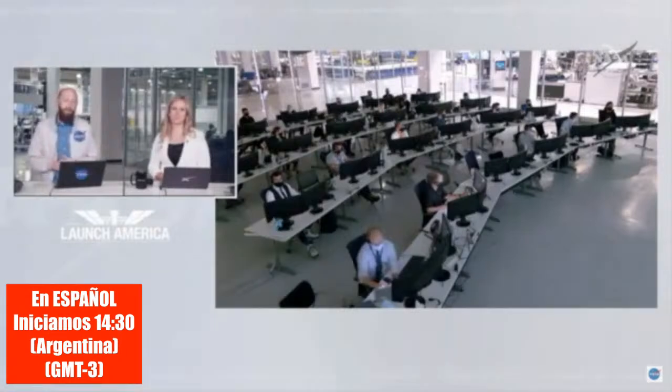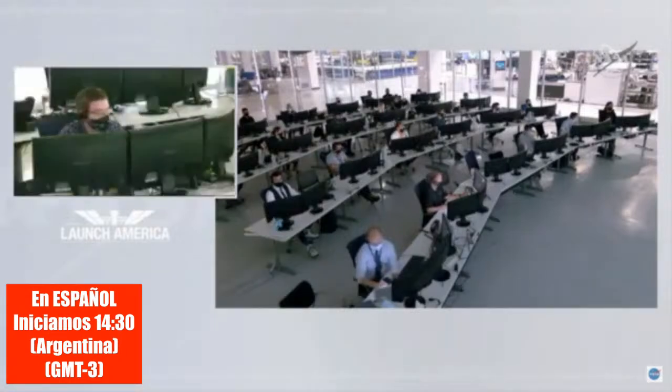Dragon, SpaceX is go for the deorbit burn, and the burn has been enabled. That's a great call to hear. Copy, go for the deorbit burn, and we see it on board.